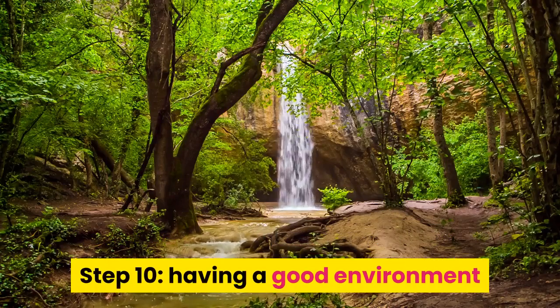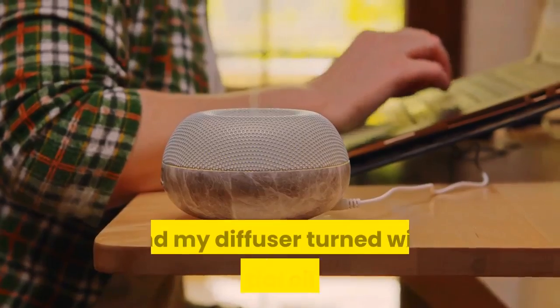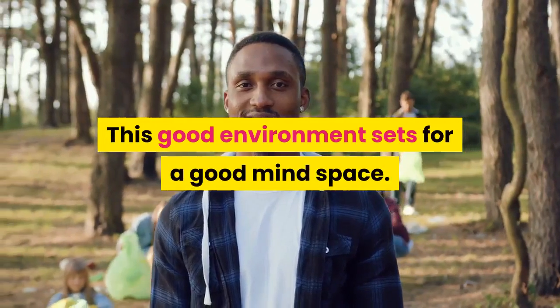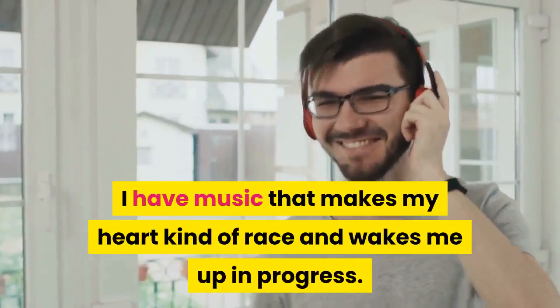Step 10, having a good environment. Every day when I work, I make sure that I have good music, a drink to refresh myself, and my diffuser turned on with essential oils in it. This good environment sets for a good mind space. I don't have sad or slow music playing. I have music that makes my heart kind of race and wakes me up in progress.